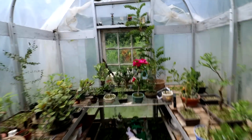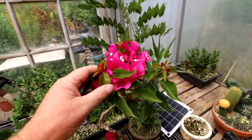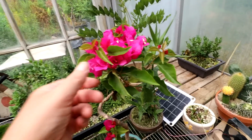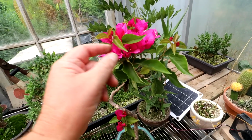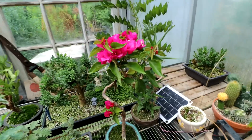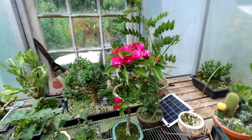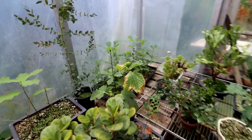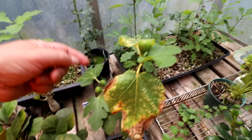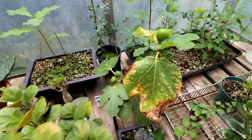My bougainvillea in the greenhouse here has got some beautiful flowers on it. So the white part is the flower, and these are just colored leaves. There's a special name for them. I forget what it is, but yeah, just beautiful, vibrant colored flowers. Wow. My edible fig tree here, Ficus carica, has got some nice juicy looking figs on it. There's a couple down here. Yeah, so that's looking good.